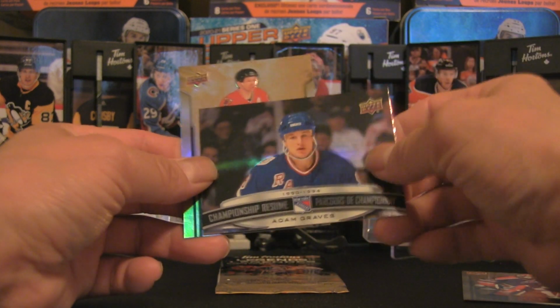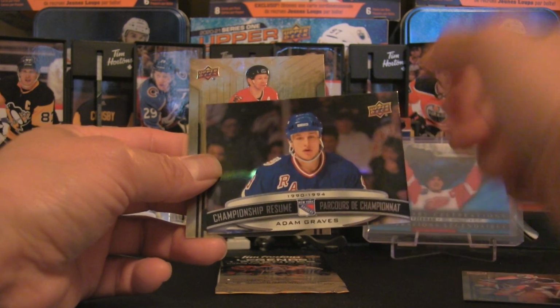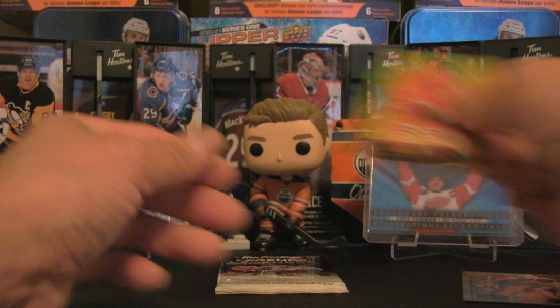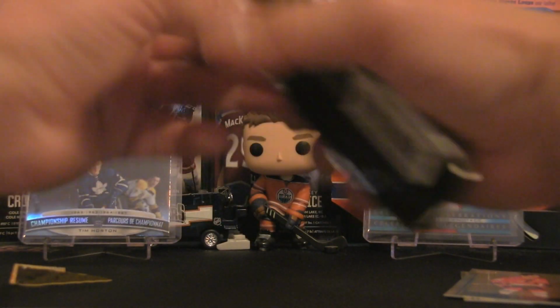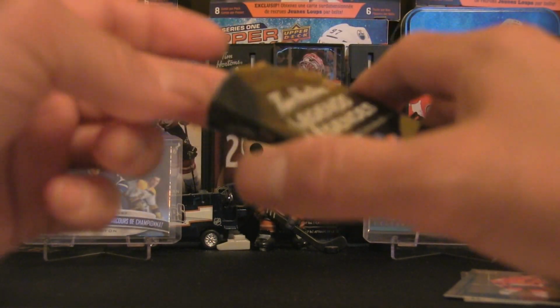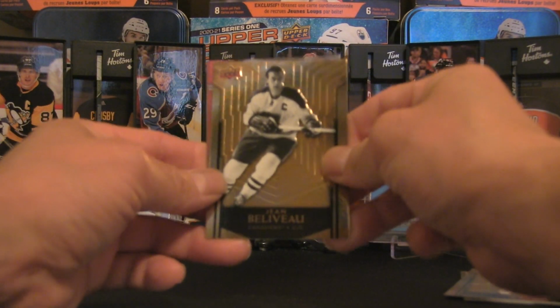Legendary goaltender Grant Fuhr. Adam Graves, championship resume, 90 and 94, with the Oilers and with the Rangers. So, Stan Mikita, and of course, the Rangers had 7 Edmonton Oilers players and or builders of the legends of the 80s with that 94 Cup winning team in New York.